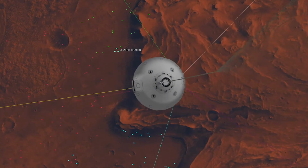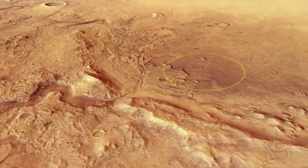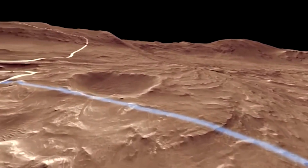Having this new technology really allows Perseverance to land in much more challenging terrain than Curiosity or any previous Mars mission could. Amongst the rocks and the craters and the cliffs, these things are hazardous to the rover, but these are the things that are interesting to the scientists.